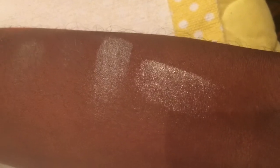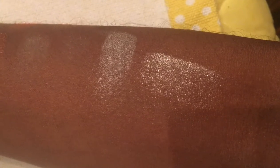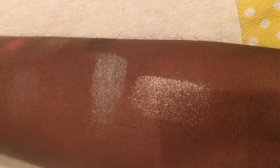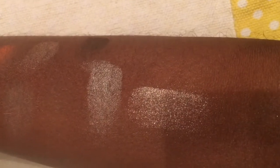This is the cream highlighter. As you can see, it's got a substantial amount of glitter in it. It's patchy on my skin. Maybe if you're younger, it'll look better, but if you're a mature person with wrinkles and fine lines, I don't think this would be the best choice for you. I'm not sure. So let me know if you're an older person and you've worn a highlight like this. It catches the light well. It's very fiery.